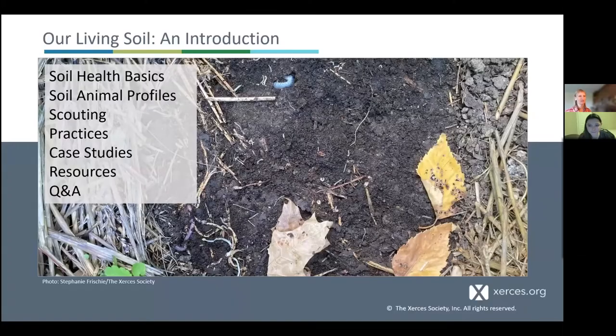So our outline for today is we're going to have about 40 minutes of presentation and then 15 or 10 minutes at the end for Q&A. And these are the main themes or topics that we'll go through here during the presentation.